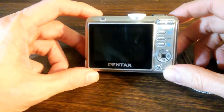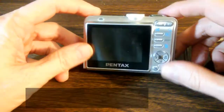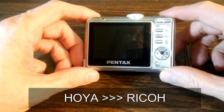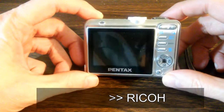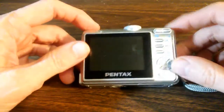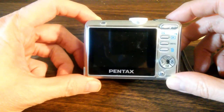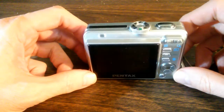In 2011, they spun out the camera division from Hoya, and it was purchased by Ricoh, R-I-C-O-H, Ricoh, the people that make printers and copiers and things. And they are continuing to make Pentax cameras. But Pentax itself, as an independent company, no longer exists. This is now a subdivision of Ricoh.